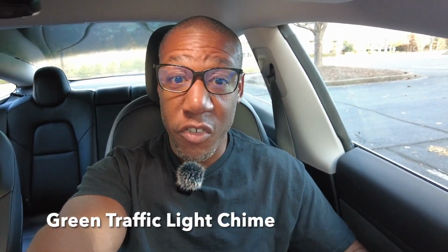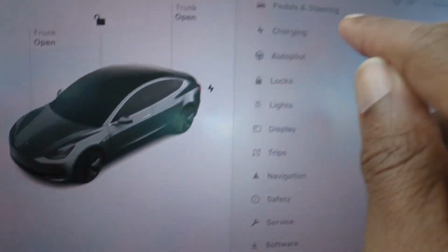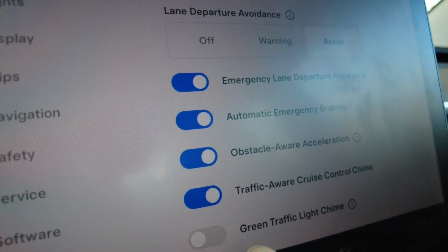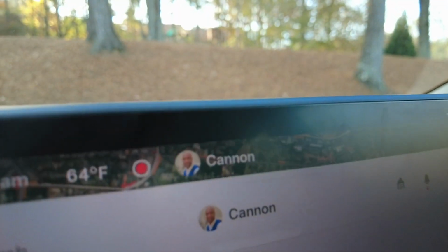Whenever you're sitting at a red light and it turns green, and sometimes you may even just daydream, or the car in front of you forgets to go, your car will now chime at you anytime that it senses that it's at a red light, even behind another car, whenever the light turns green. We are going to come over here to the car menu, and from here we're going to go to autopilot. We're going to go all the way down where it says green traffic light chime, and from there now it is saved to the profile.